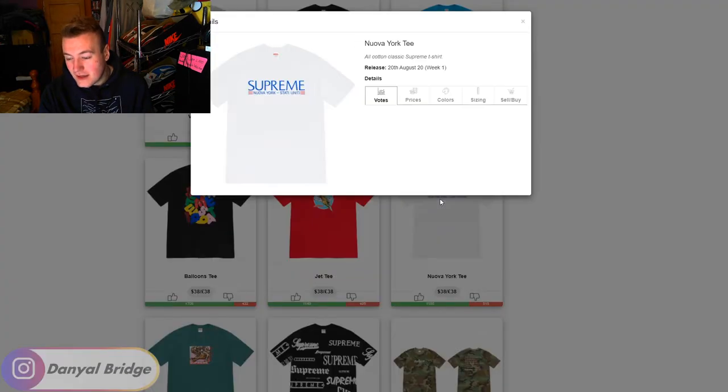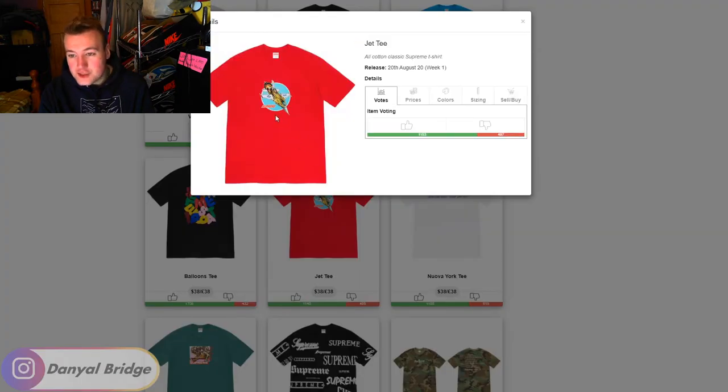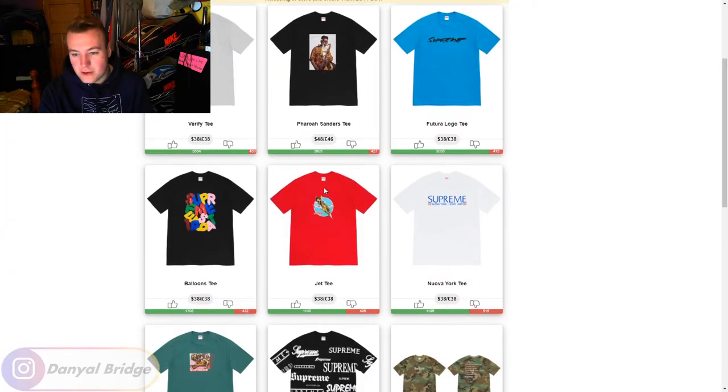Next, we've got the Nova York tee, with just Supreme written on it. Yeah, all right. We've got a jet tee with a speeding jet on it. I can see this in other colors being a big sell. I can't see the red one being a big sell, but this will come in various different colors. I can see the other colors selling really well there.